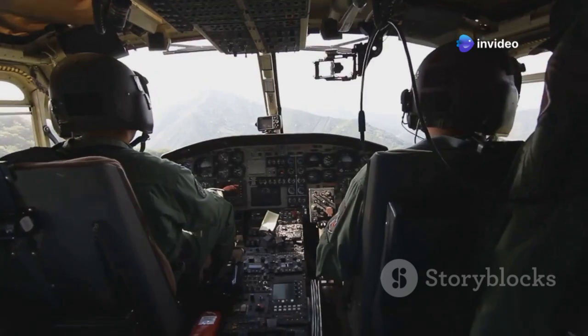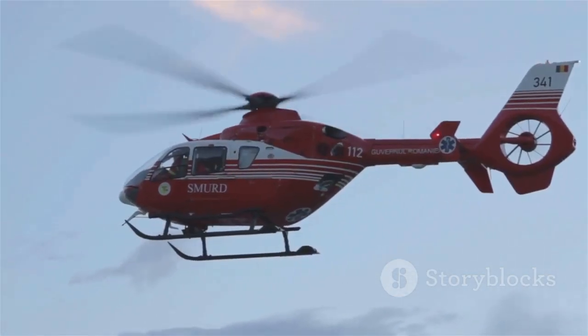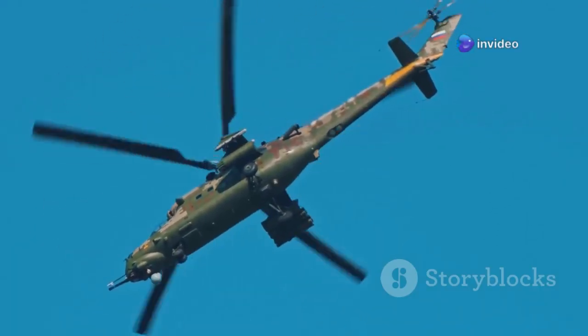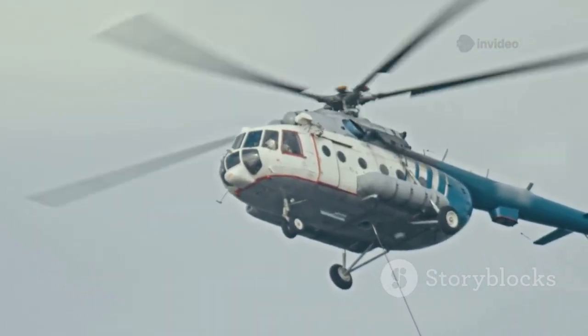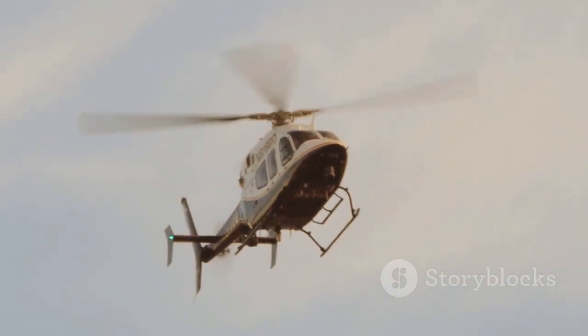These systems, combined with the skill and expertise of the pilot, allow helicopters to perform their unique and valuable missions. Understanding how these systems work provides a deeper appreciation for the complexity and ingenuity of helicopter design. It highlights the delicate balance of forces that must be managed to achieve controlled flight, making helicopters truly remarkable machines.